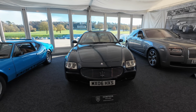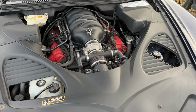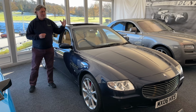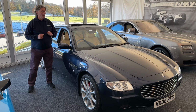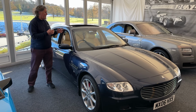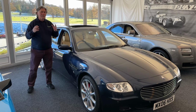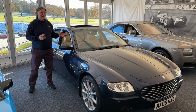It has that Ferrari-derived twin plane crank V8 in it, so it sounds like a fruity V8. It's the more naturalized version of the Ferrari engine, and it's nearly 400 brake horsepower, so it's quite happy. It's got the slightly more complex manual flappy paddle Ferrari-derived transmission that the early Quattroportes had.